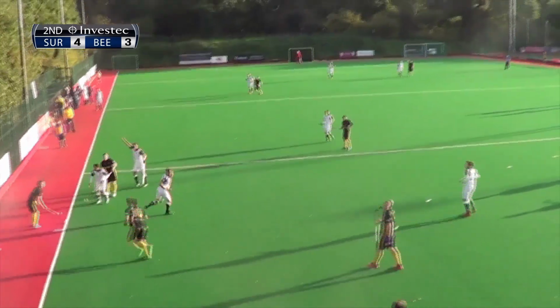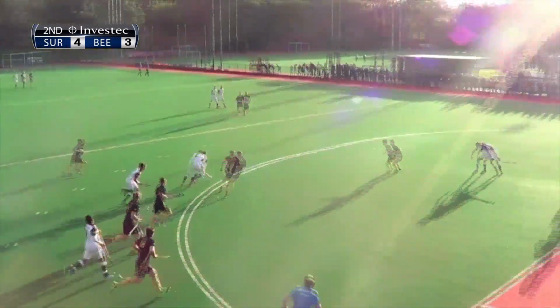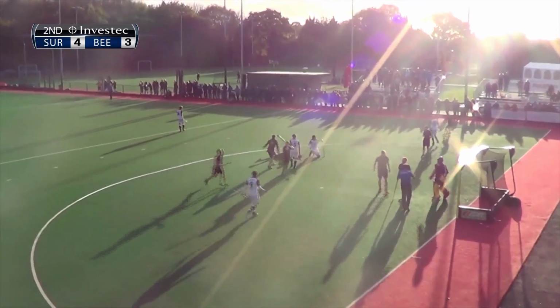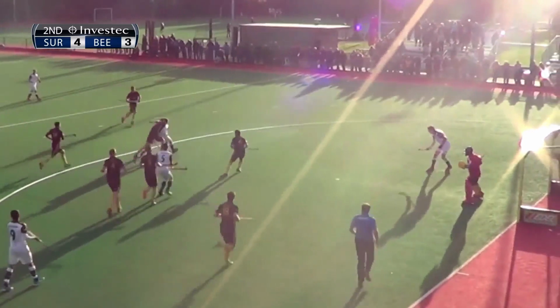Beeston unfair out of defence. Sharp has given away the sideline ball that's been taken quickly now. Driving it across the top of the circle, trying to get it onto the reverse stick, goes down, penalty stroke. Oh dearie me, Beeston for a second time are incensed.